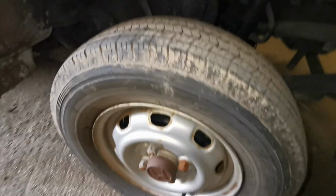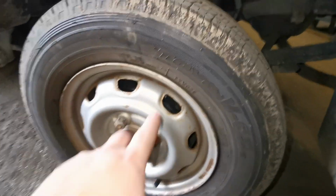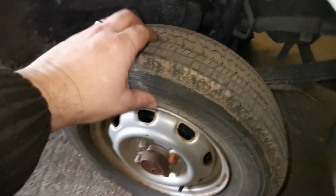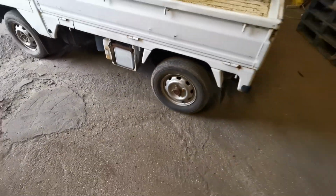The tyres also look like they're in really good condition. Loads of tread on them. I think they're like 2019 or something I saw on there somewhere. And they're Toyos as well. Apparently you can't buy cheap Chinese tyres in Japan. They only fit decent tyres. So they're all the same tyres. They're all Toyos all round, and they're all 2019. They're also tiny as well. What size are they?